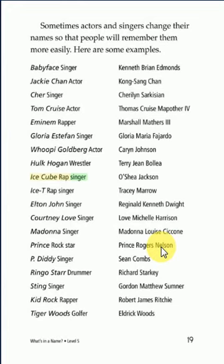Ice Cube, rap singer, O'Shea Jackson. Ice-T, rap singer, Tracy Marrow. Elton John, singer, Reginald Kenneth Dwight. Courtney Love, singer, Love Michelle Harrison. Madonna, singer, Madonna Louise Ciccone. Prince, rock star, Prince Rogers Nelson. P. Diddy, singer, Sean Combs. Ringo Starr, drummer, Richard Starkey. Sting, singer, Gordon Matthew Sumner. Kid Rock, rapper, Robert James Ritchie. Tiger Woods, golfer, Eldrick Woods.